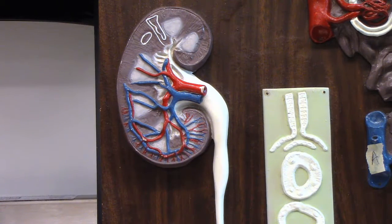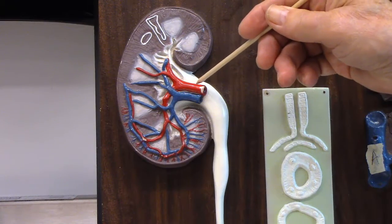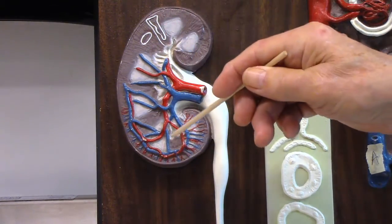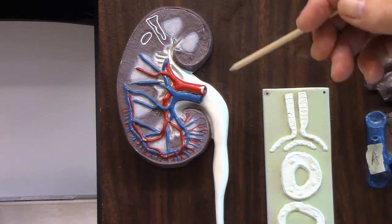I just emphasize to you that the renal artery is carrying what? Dirty blood into the kidney, the nephrons clean it up, and the renal vein carries the clean blood out to the inferior vena cava. Where does all the waste go?